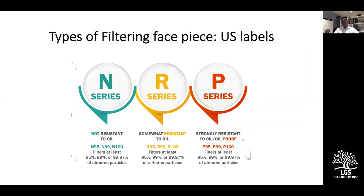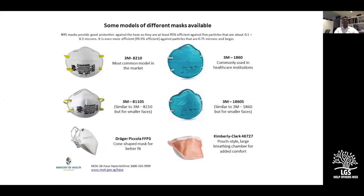It is used by the industry extensively, where they have more aerosol generation in painting, woodwork, and construction industries also. So there are different types of masks that are available. Models of N95 masks. The N95 is a US-based classification. For the European standards, it's called FFP2 or FFP3. You should use something better than the FFP2, actually.